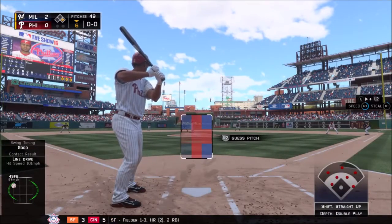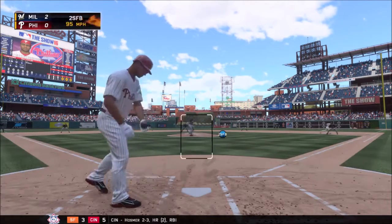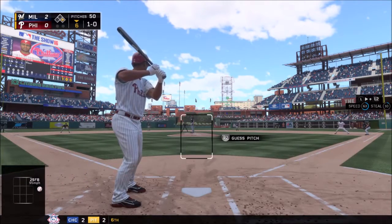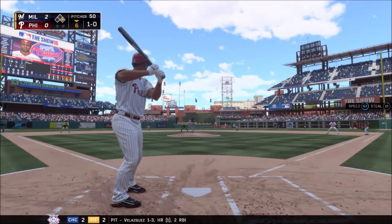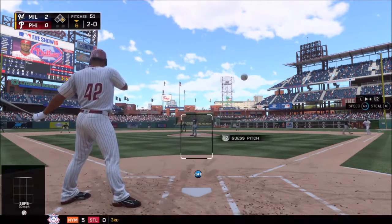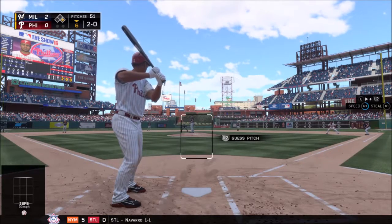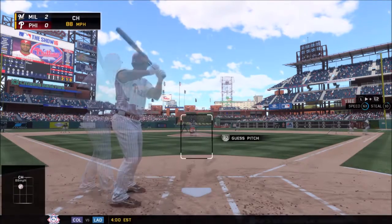Michael Taylor is now in the box. He'll look to bounce back after striking out his last time up. First pitch fastball off the plate there, and it's ball 1. And a fastball that's about off the radar screen there. It's 2-0. The 2-0 pitch. Gets the call on the changeup there.